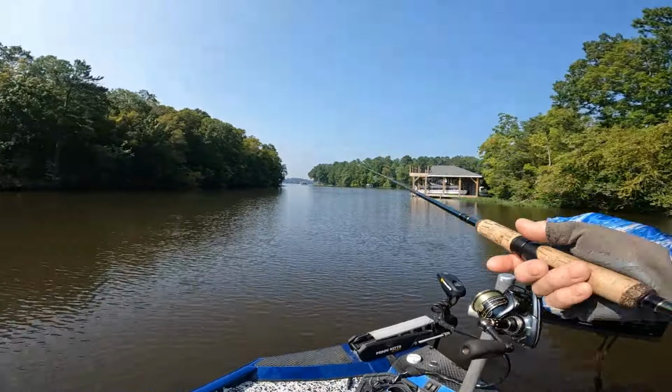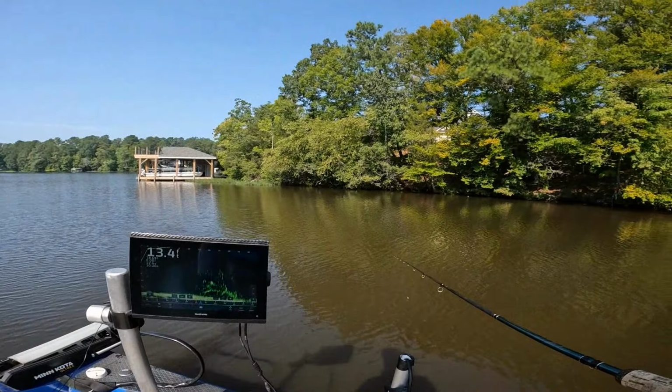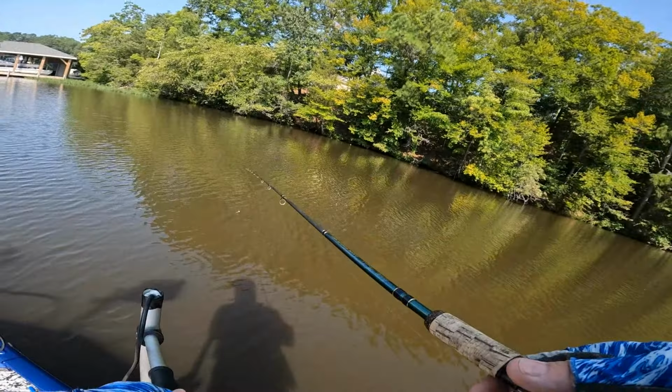I only live about as far as that boathouse right there. I only live about that far from the boat ramp, guys. So the boat ramp's on the same road I'm on. That's that far. I live in a private subdivision, and we have our own boat ramp.